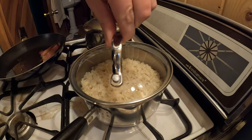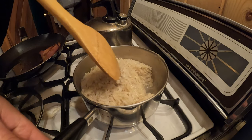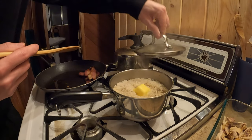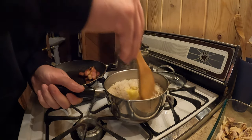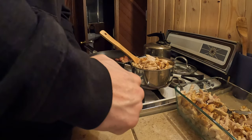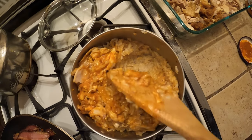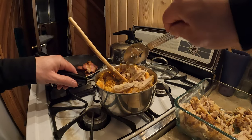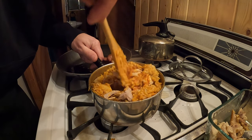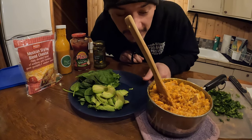Okay, I think the rice is done, but let's confirm here. Yeah, it's done. Going to add some butter to that. Let the butter soften up a little bit, and then I'll add some of this chicken and some of this. And then I'll just keep mixing that until the ratio looks right. So right now there's still a lot of just plain rice in there, so I need to add some more stuff, mix it up again, check it again, add some more stuff, mix it up, check it again. All right, that is well mixed.